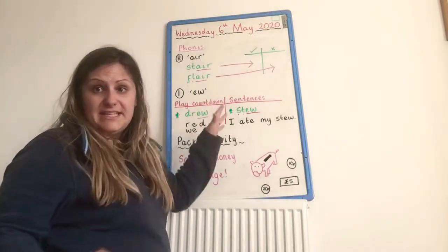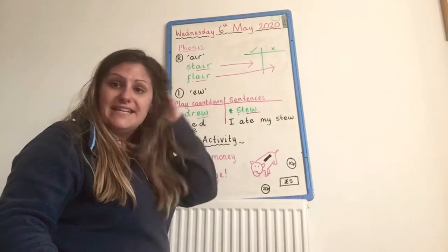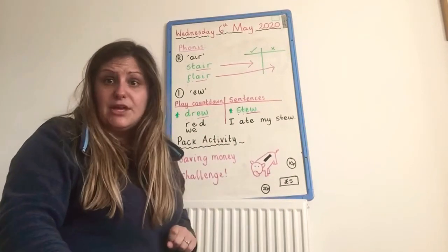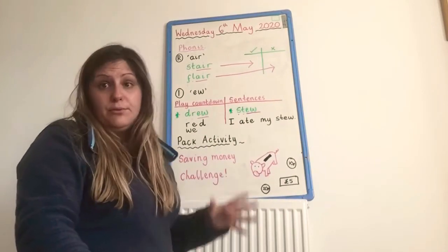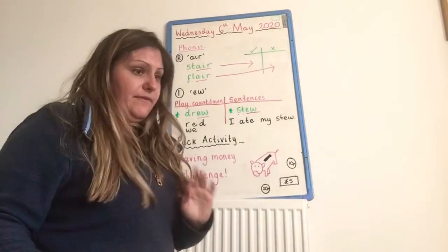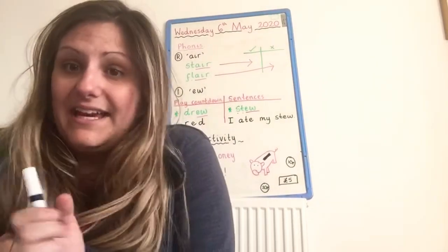Again, with year one, I'm going to send out some sentences for you to have a go at reading. Chop them up, stick them in your book. Colour in the words with the oo sound. Whatever you want to do, just have a go at reading them. Okay? Wonderful. Moving on to the pack activity today.